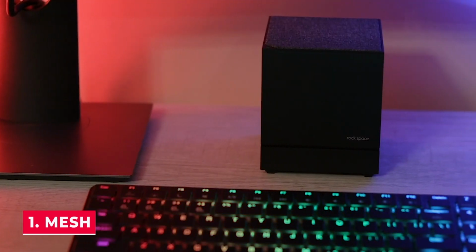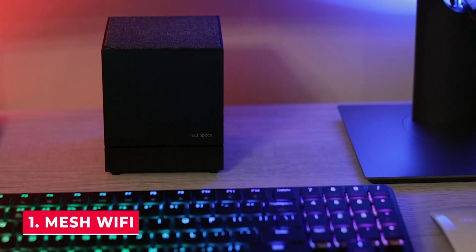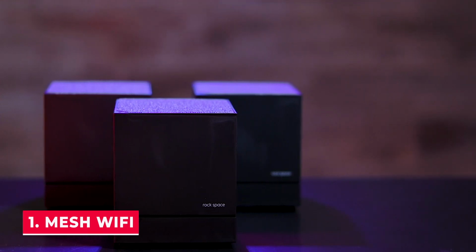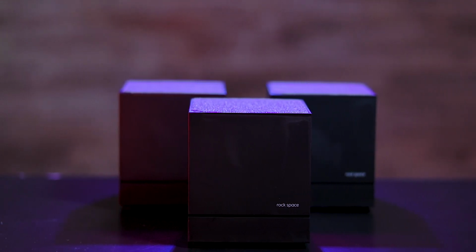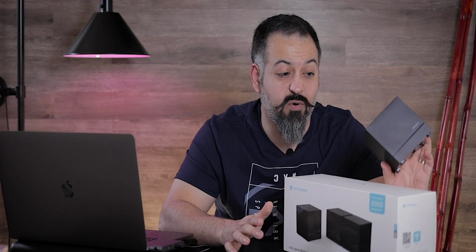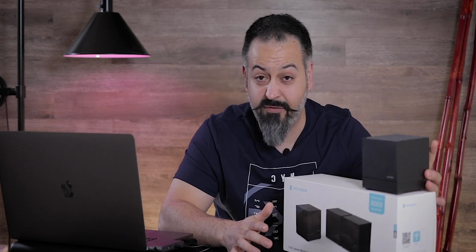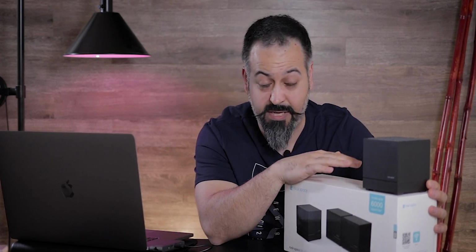The first one is a Wi-Fi mesh by a company called Rockspace. This is a product I personally use in my house right now, and I have a full video. You guys can take a look at it with the test before and after so you can see the difference this can offer. This sells for 170 bucks on Amazon, and it's one of the less expensive options available. I personally get a reliable connection. I have no problem with this. I've been using this for a few months right now, and ever since the test, I decided to keep this and personally use it in my house, and I love it.